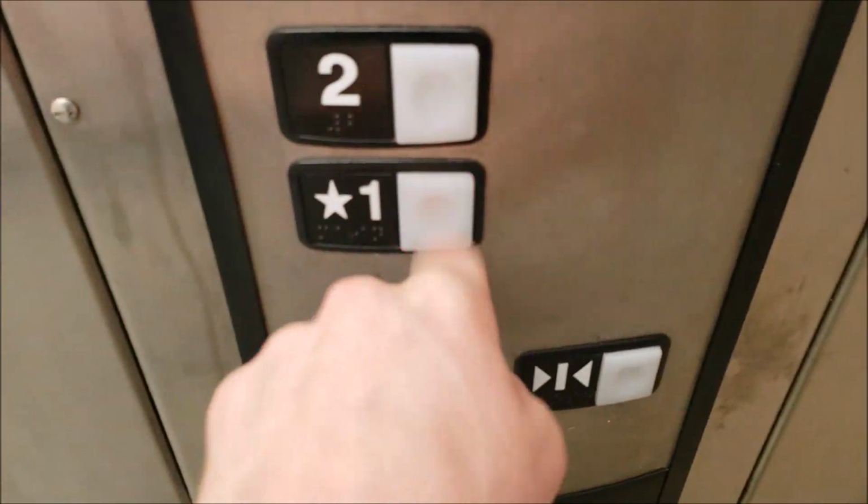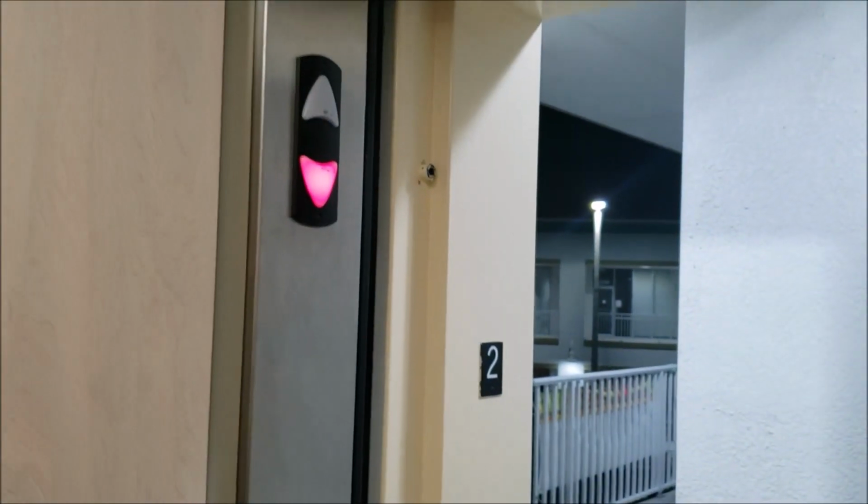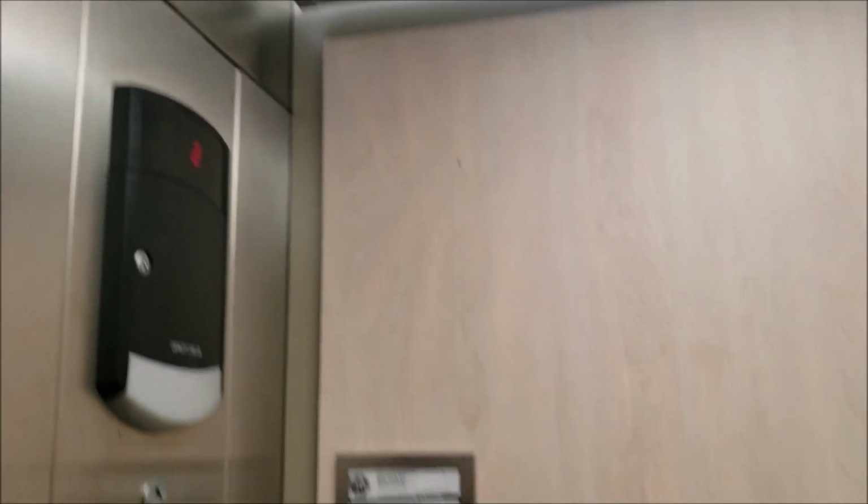Now let's go down to 1. Here's your cab view. It's got a 2,100 pound capacity, Schindler HT fixtures. Yeah, it's a pretty basic elevator.